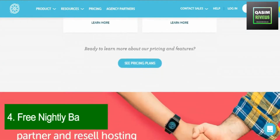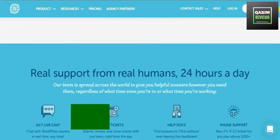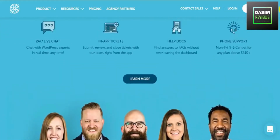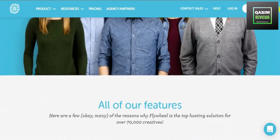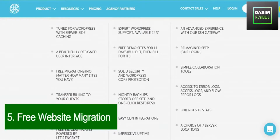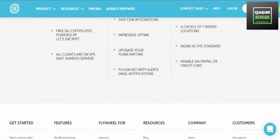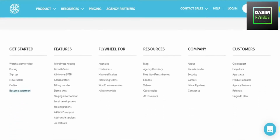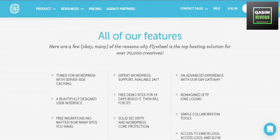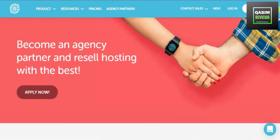Next are the free nightly backups that are also provided on all their plans. This is a very underrated but very important feature to have, as it will keep a copy of your website in case something happens. Lastly is their free website migration. Their team will personally migrate all your websites over to Flywheel for free as a personal service to you. So if you're switching from another hosting provider, we recommend you let them do this for you, as it will save you a lot of time.